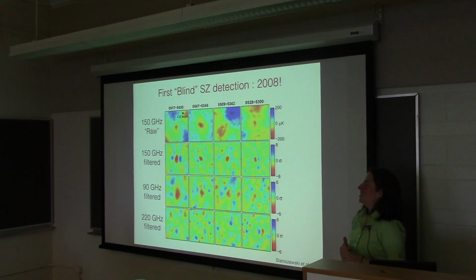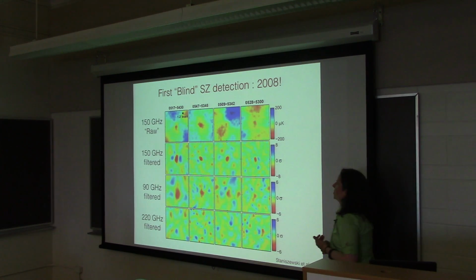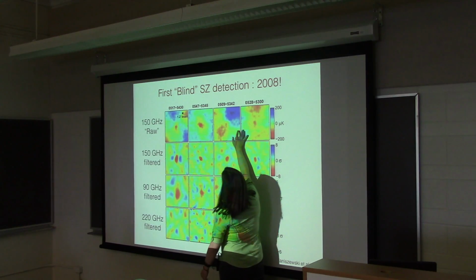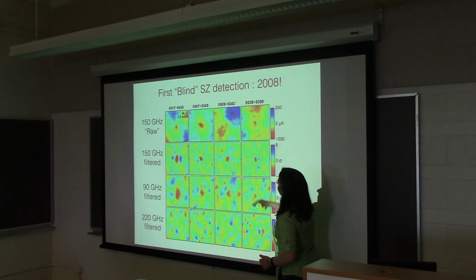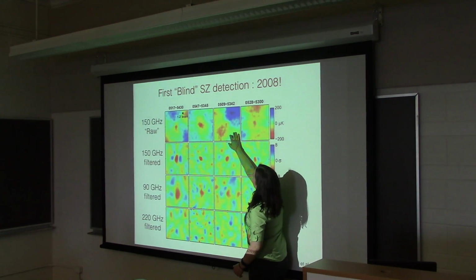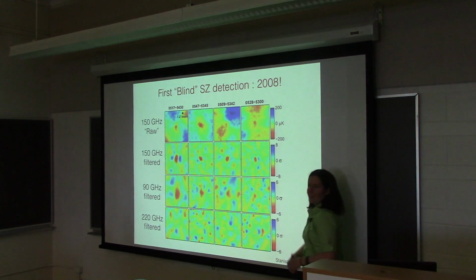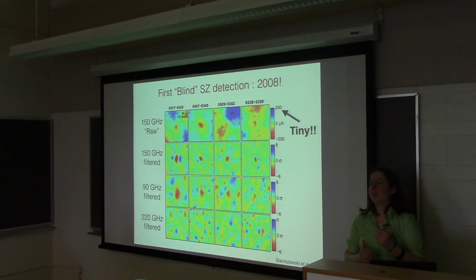People looked for these SZ decrements for decades, but the first blind detection actually happened by SPT in 2008. The instruments finally reached the requisite sensitivity to detect these clusters. So in this top row, I'm showing you the raw CMB data without this multi-frequency filter applied. Then applying a filter to each individual channel. You can see, especially this one, it filters away that primary CMB and leaves you with the decrement and then the null at 220 gigahertz. Just to emphasize, these are 200 microkelvin fluctuations sitting on top of the 2.73 Kelvin blackbody. So an incredibly small signal we pull out.